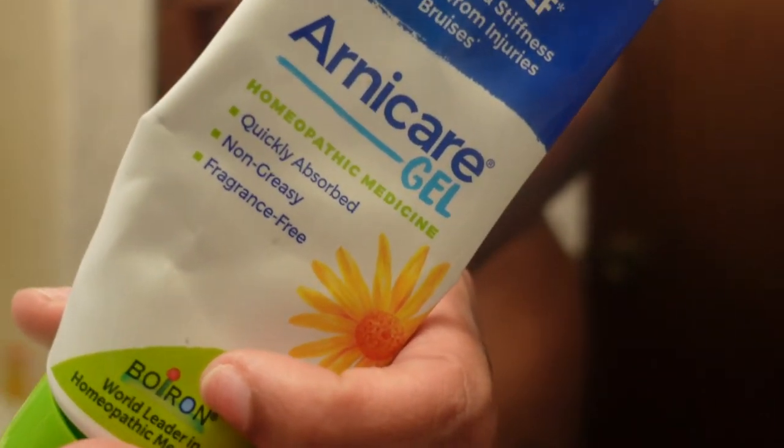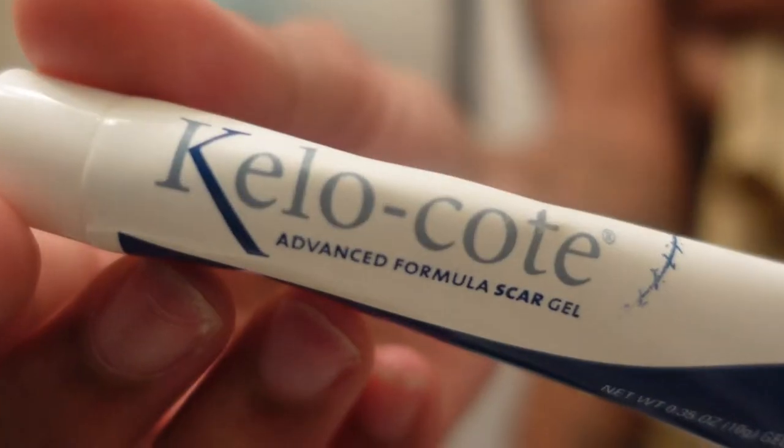So now I'm gonna apply my Arnica gel to all of my bruises. As you can see, I still have bruises on my legs, on my stomach, and on my butt. My boyfriend's just helping me apply the Arnica gel to all of the bruises. Arnica gel does help the appearance of bruises and the swelling.